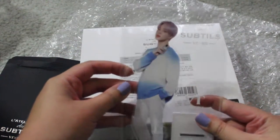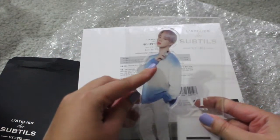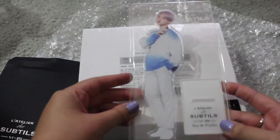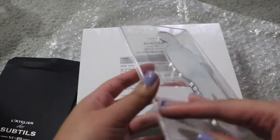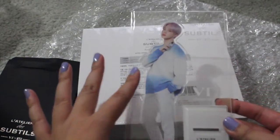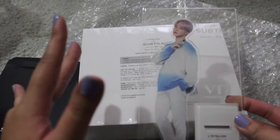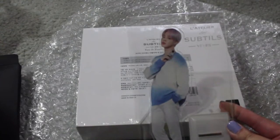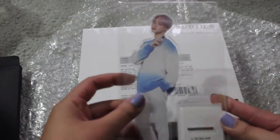Holy crap. Okay. So I did get his perfume, if you guys are curious. Of course I had to get him. He's my bias. Come on, guys. To be honest though, the way other people were describing his scent, it wasn't too flattering. I don't think it's for my kind of taste, but it's JIMIN, so we have to go with it, right?